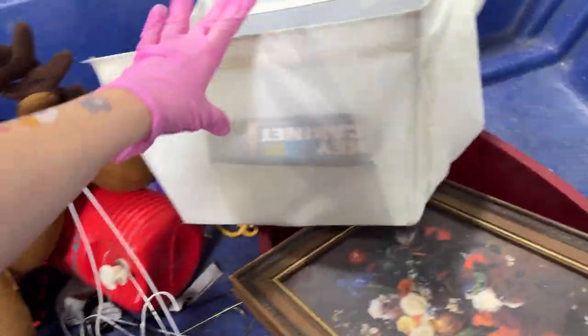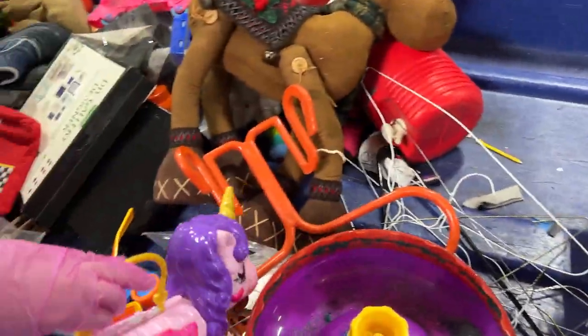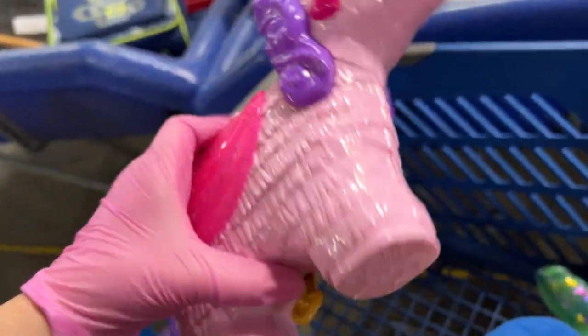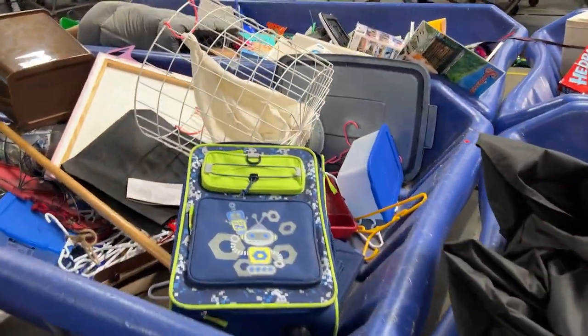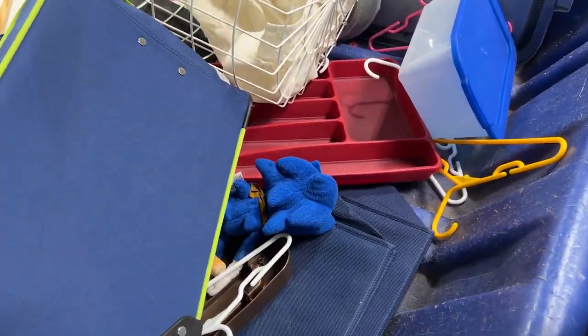Baby. Oh, Polly Pocket. Unicorn. Cool. Wonder if she's in here. That Polly Pocket unicorn, we have it. But it was like really sought after at one point.